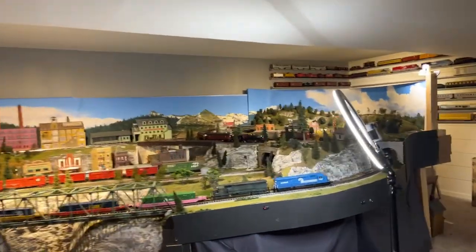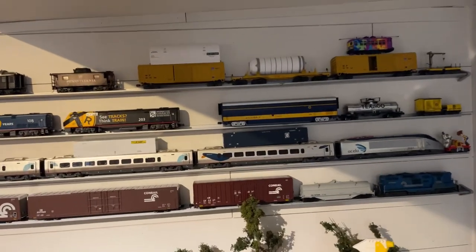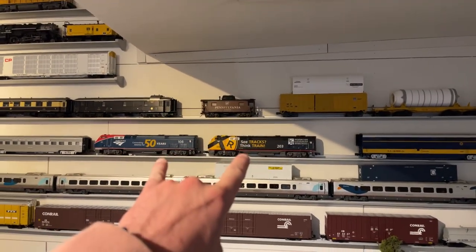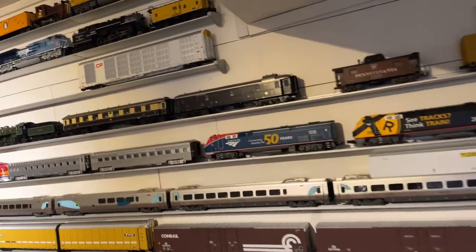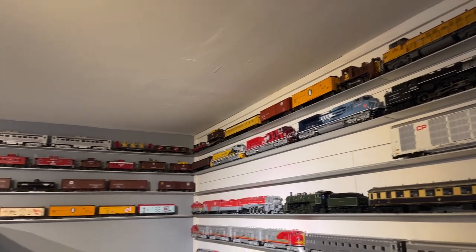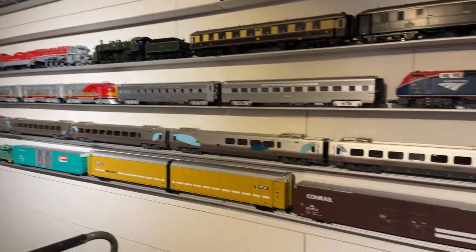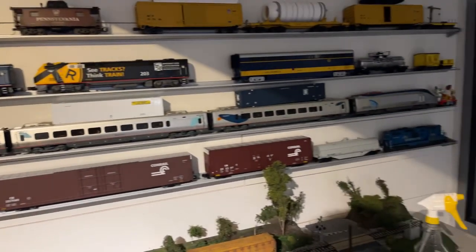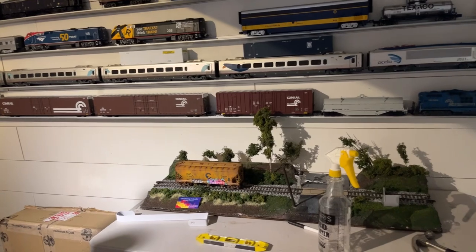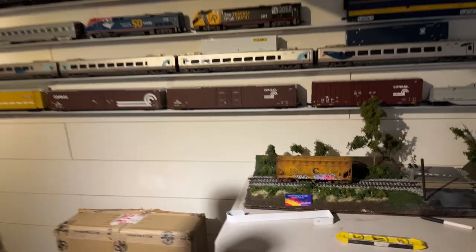All right, let's go check out the wall over here, and let us know any requests for a future live stream. We've got 2 of the Atlas P42s from Train World. So the main wall, we got the Conrail shelf is new down here. And then we've got the Carpenter's Crossing diorama set there with this sweet weather car from Matt Weaver. Gotta get that chassis car on the way out.